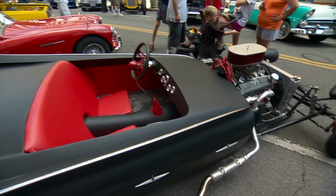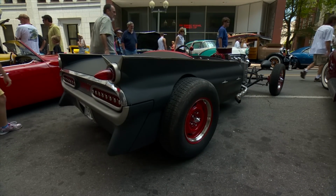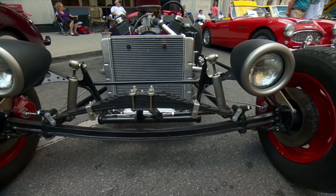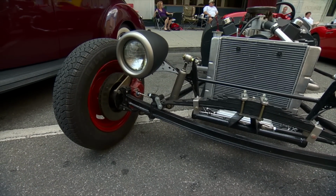Okay. I'm looking at it, I'm going 59 Pontiac, I think. Yes. 59 Pontiac fins. And looks like a Model A frame, but what have you done? Flipped it upside down, I boxed it, and I Z'd it, to get as low as I could. And you are low. You're not on air or anything, right? No, this is the ride height.